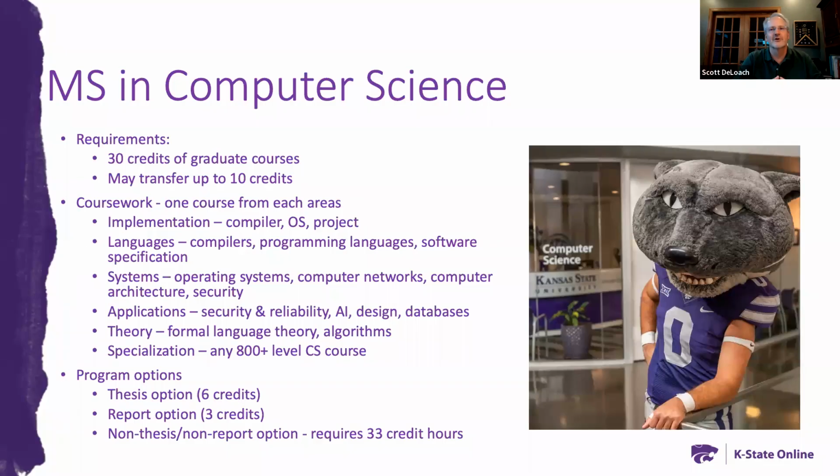Okay. So, like I said, it's very flexible in terms of, you kind of pick and choose which courses you're most interested in the specific areas, but then you have additional courses you get to kind of specialize your focus in. Now, there are 3 different options you can take down at the bottom there. There are 3 program options.